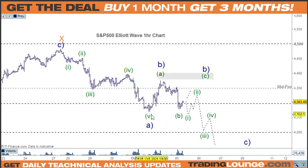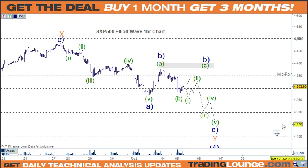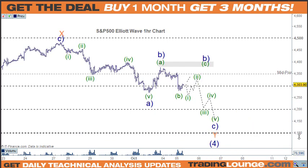So this is where we're looking. All we can do is, we know where the 38.2% retracement level is, just below the 4100 area through here, but we'll just count our wave structures down, and when we get there, that's it.